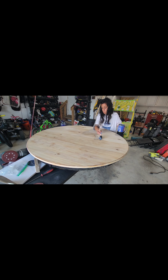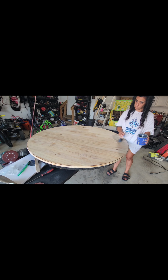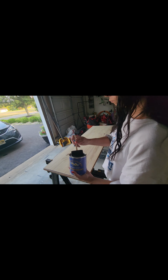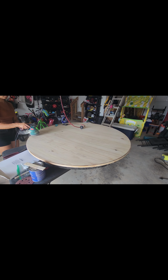I wish I could have taken this table out and made it a little quicker, have it sit in the sun, but we were just having so many on and off rainstorms, and it was super humid and muggy. So it took a little bit longer to dry than maybe it would have if it wasn't so muggy out. But I did wait 2 to 3 hours between coats and sanded between coats. And I am very happy with how it came out.